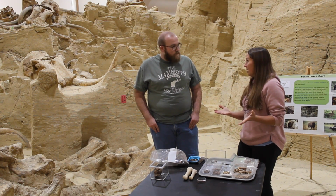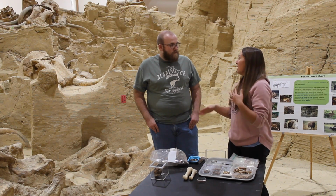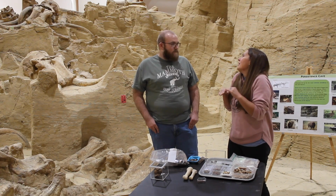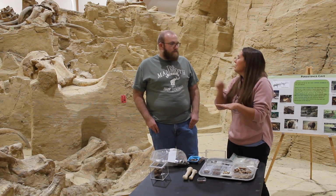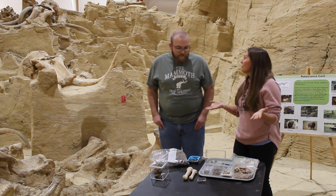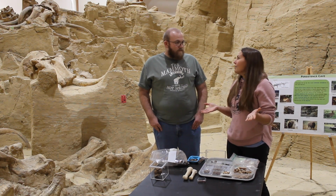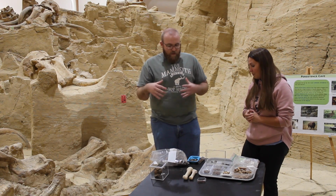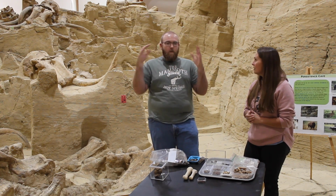But in other caves, in wetter caves, sometimes that sediment builds up over time, and so it becomes this really tight little area that you have to dig through to get at the fossils. And a lot of people don't even realize when they're crawling through caves that they're crawling right over bones. Absolutely.